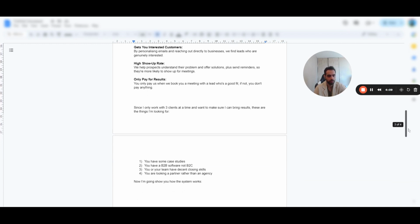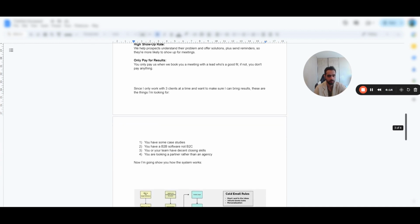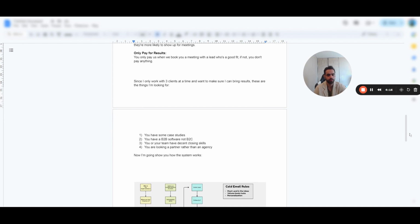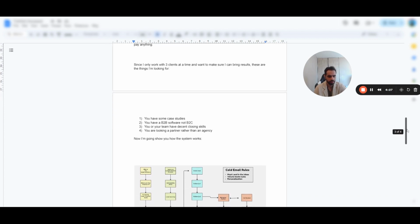Since I only work with 3 clients at a time and want to make sure I can bring results, these are the things I'm looking for. You have some case studies, so you have already helped some businesses. You have some testimonials that we can leverage. You have a business to business software, not business to consumer. You or your team have decent closing skills.